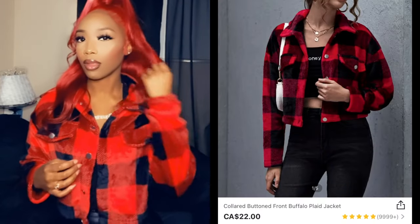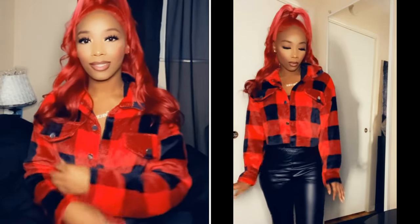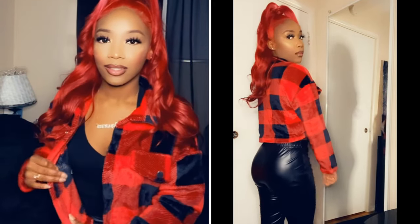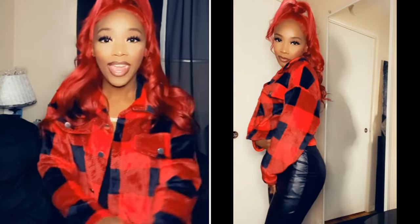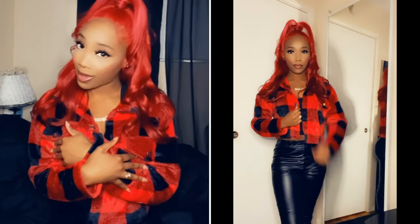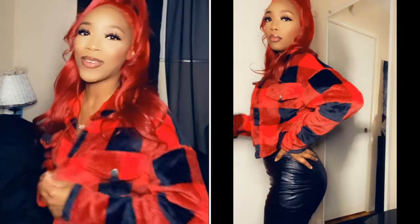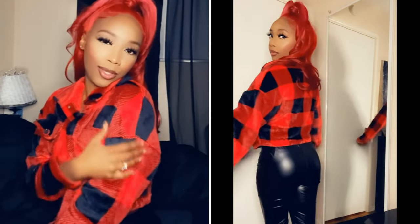Y'all, this jacket right here, see the pockets is just for designs, but this is so soft. So soft. Like, you can look at it and tell. Oh my god. That's all I can say about this one. This is so soft. And I kept the same thing on for this one as well, because it's not about that. It's about the jackets, and it's about making looks to go with the jacket. And these looks go with the jacket. Okay? But no, for real, I love this. I love this one as well. Oh my god. This is so soft.